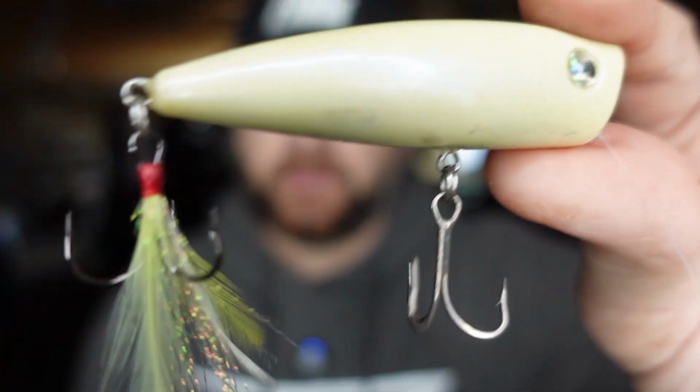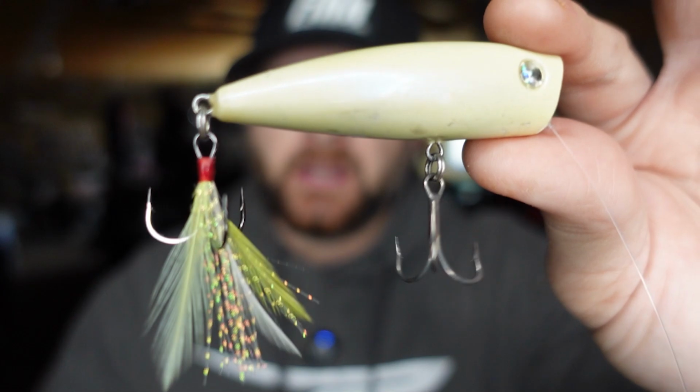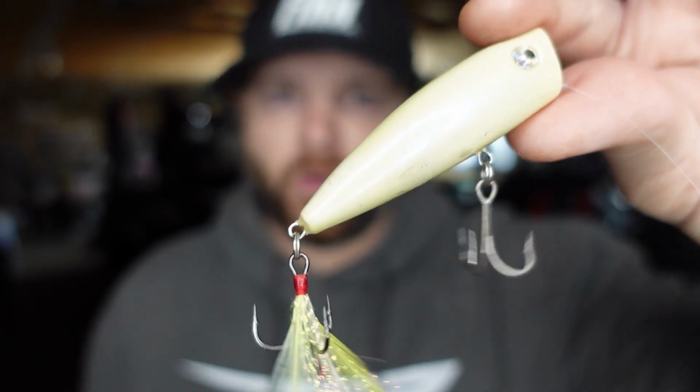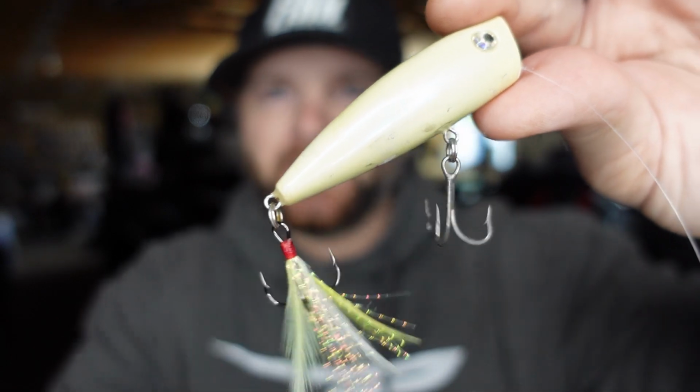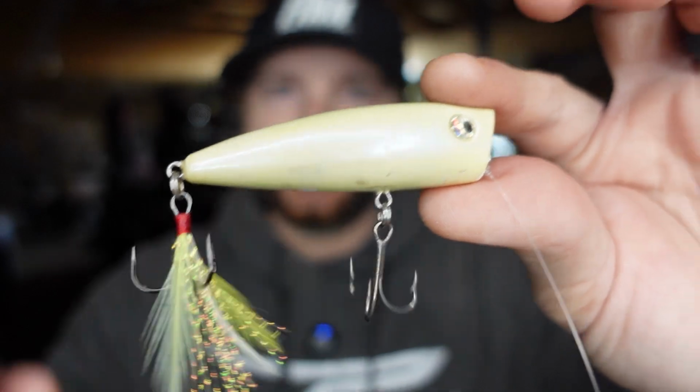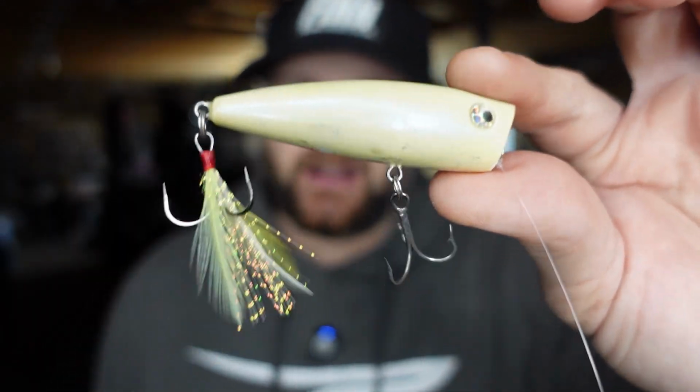One other thing I want to mention before we get off the popper is that feathered treble hook. I really like a feathered treble on the back of that bait, especially when it's sitting still in the water. There's a little bit of movement. It gives those fish a little bit added attraction when that bait is sitting still in the water. So I'll always add a feathered treble to the back of my popper.